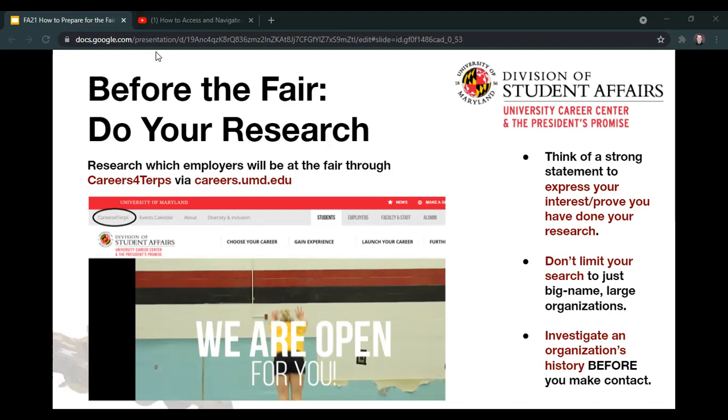A few other notes I want to make about researching beforehand too. When you're conducting your research about employers that are visiting the fair, think about the fact that the research can inform your conversation and the impression that you make. So you want to try to be able to make a strong statement that you can share with an employer about why you're interested in interning for them, working for them, learning more. And so, think about those pieces that will make you stand out in that way in some of the research.